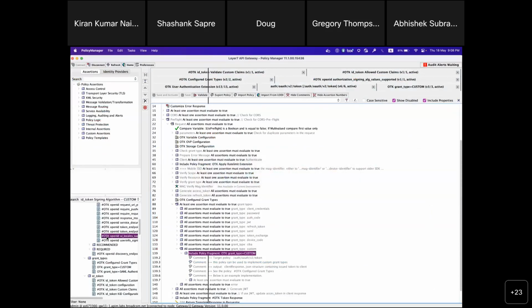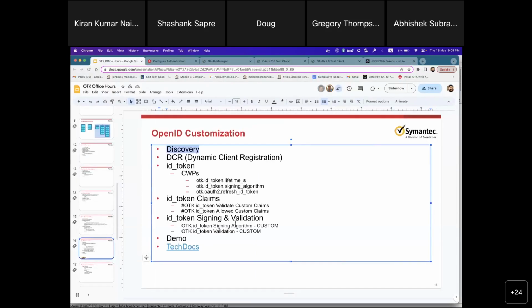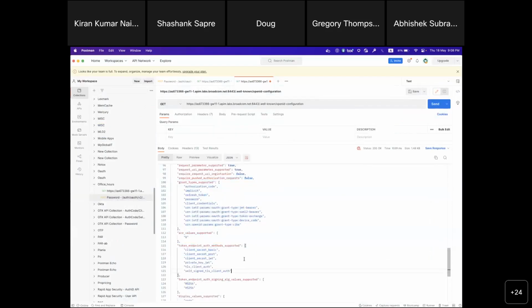You can open this policy. There are directions given on how to do it. For example, if you want to override an algorithm, let's take an example. This is the OpenID authorization signing algorithm supported. You just have to add comma separated values of the desired algorithms you want to use. By updating that, the discovery response will change. So similarly, all of these can be customized.